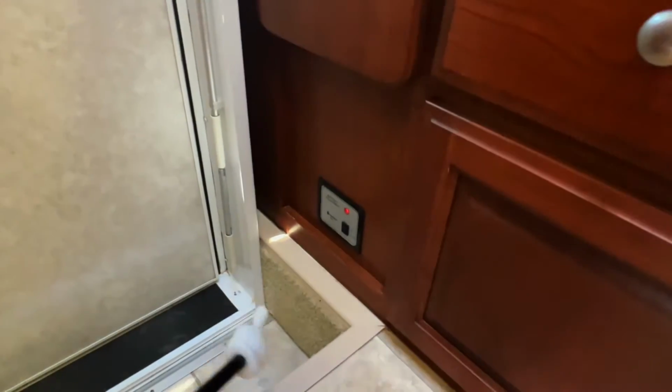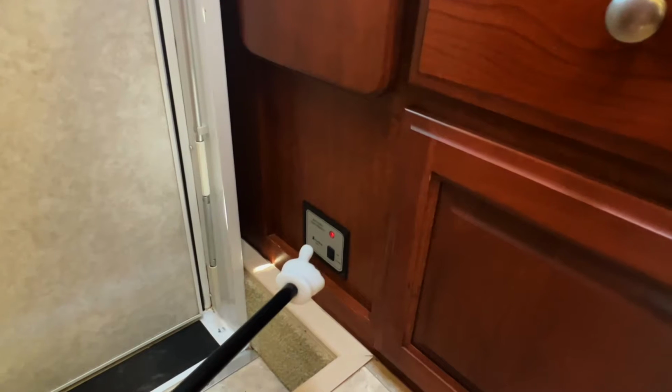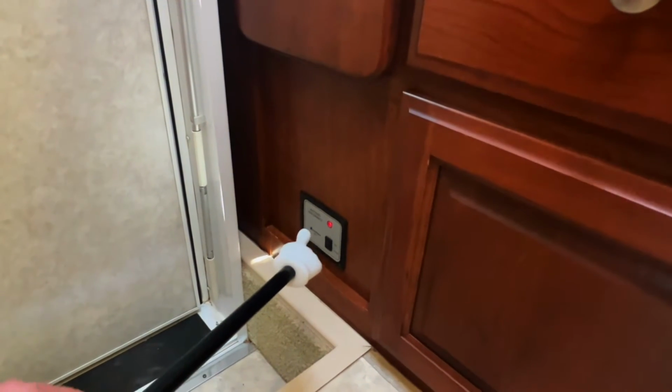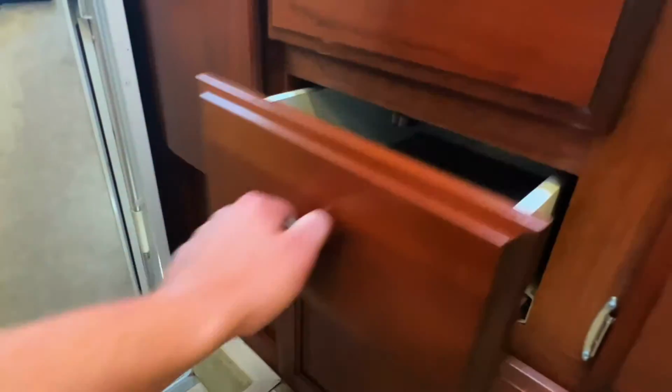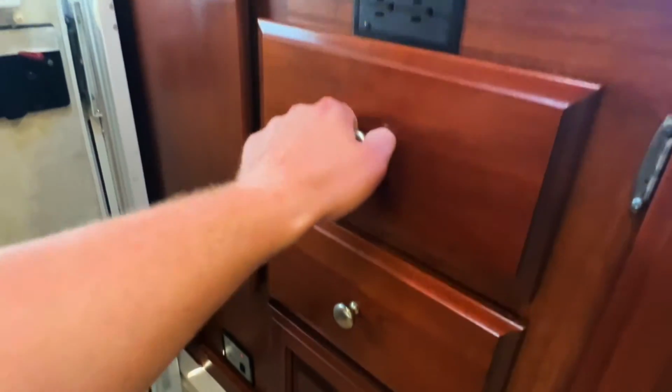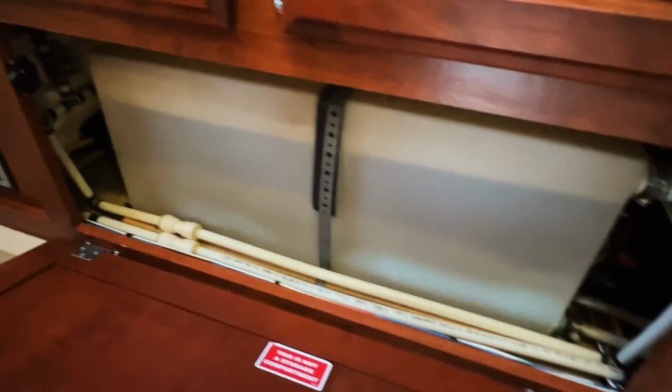Got our coach battery disconnect down here that disconnects the coach batteries to prevent parasitic draw. That also disconnects the charging systems to the coach batteries, which are the shore power plug-in, the alternator while you drive, or the generator. Got AC power there. Got our fresh water tank.